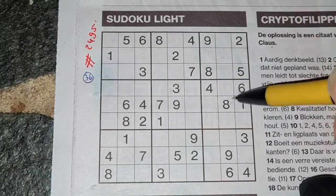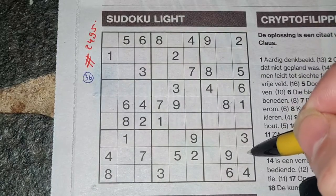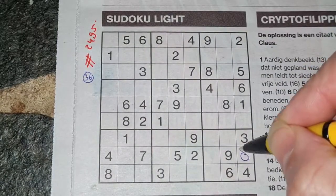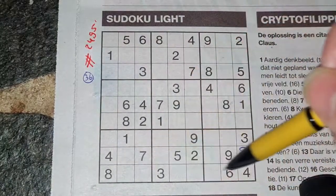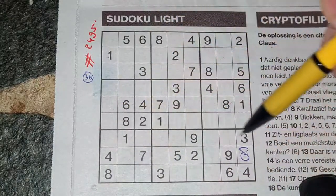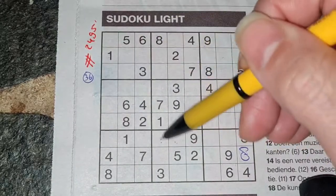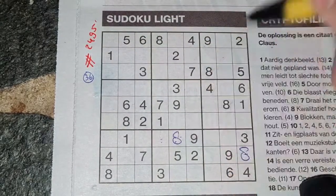8 in this column, 8 in the column next. So in the last column, the only place for the 8 should be there. 8 in the last row, 8 in the row above. So in that row, only 2 places for the 8 should be here. Oh dear, we see there an 8. No 8 there, 8 should be there.